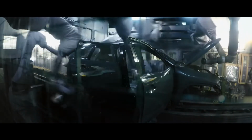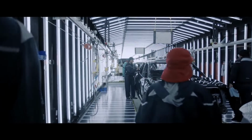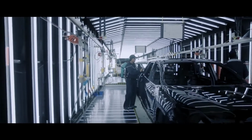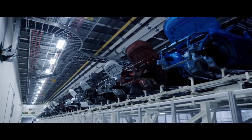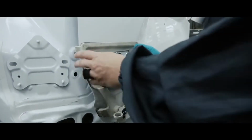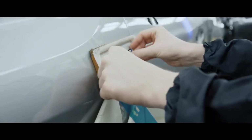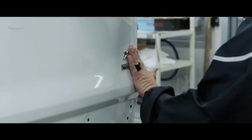After this quality check is performed, RAV4 heads over to the paint shop. For proper paint adhesion, paint shops across Toyota facilities are tightly regulated to ensure every vehicle has a vibrant exterior color. Once that's done, the RAV4 emblem is placed on the body, while RAV4 Hybrid also gets its unique badging applied to the front fenders and liftgate.